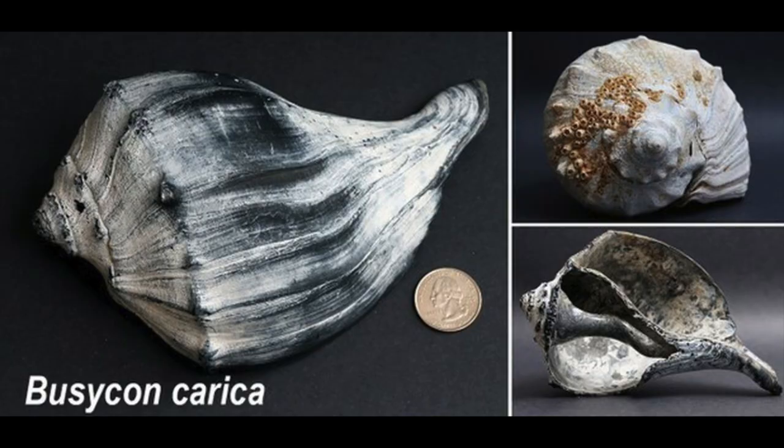The knobbed whelk is the official state shell of New Jersey. Knobs, some more pronounced than others, form around the spire, giving it its name.